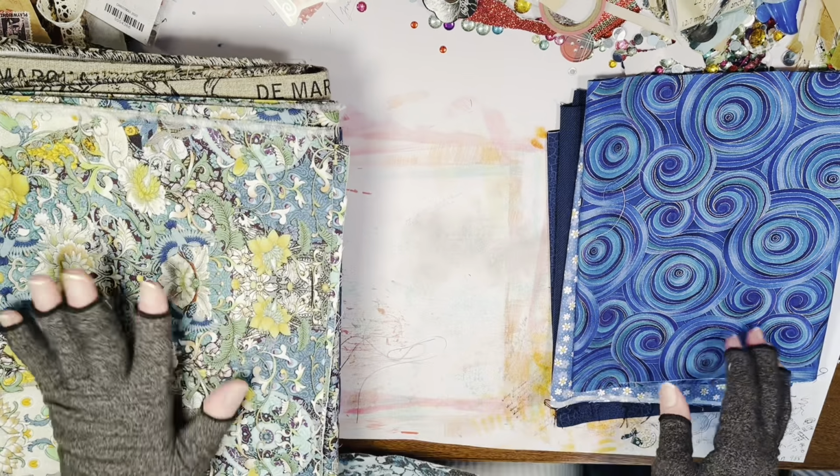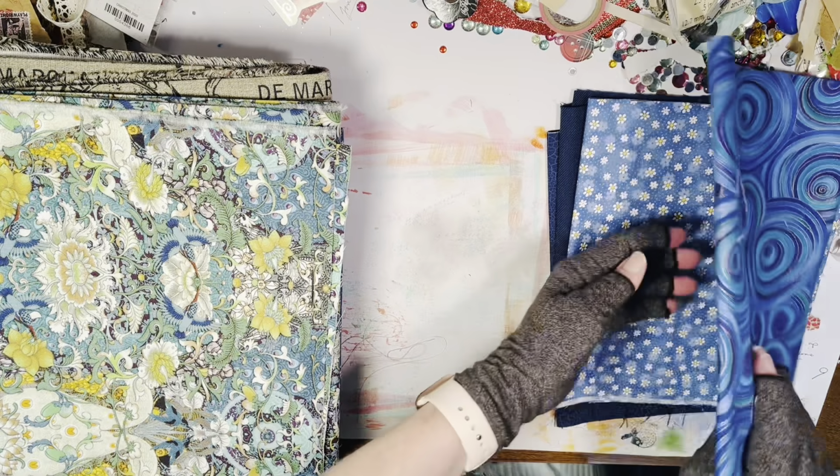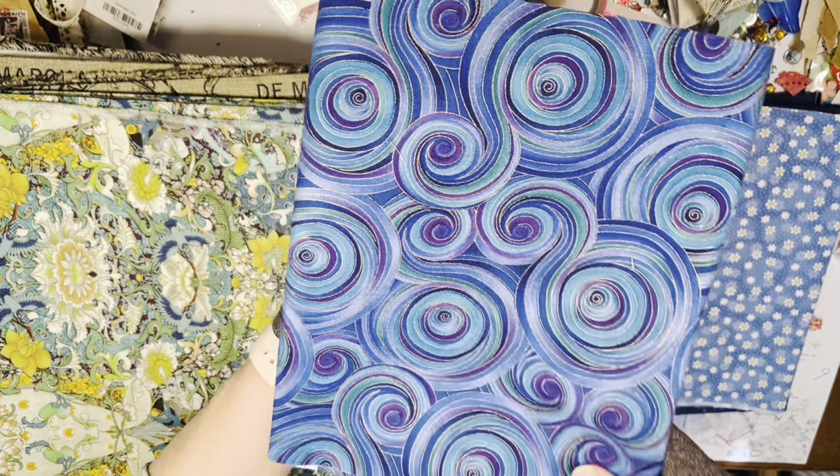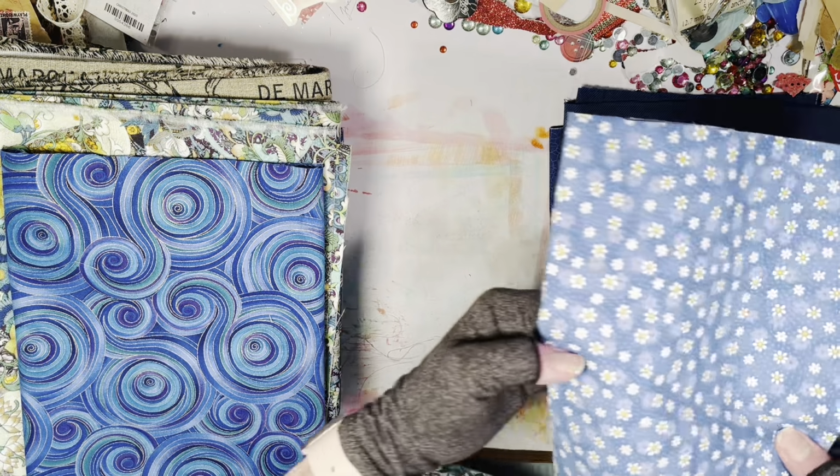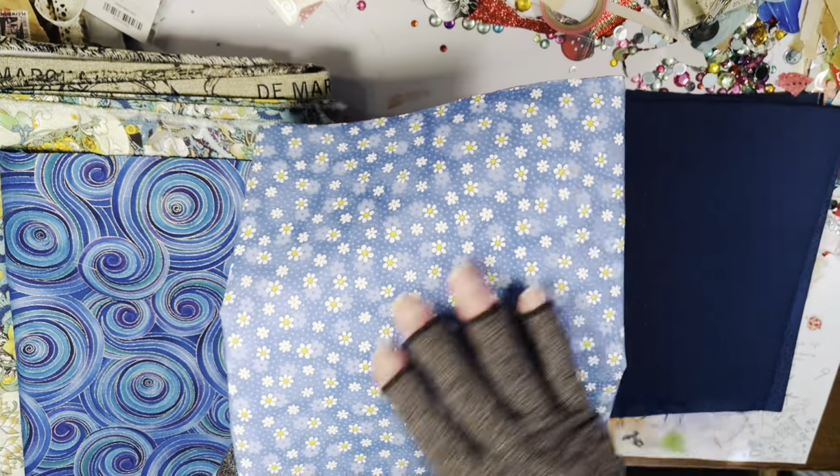I could use that garden one for so much stuff. You know what I mean? Love that. So much fun. The movement is so pretty. And of course, more flowers for the little journals or little girls' journals.